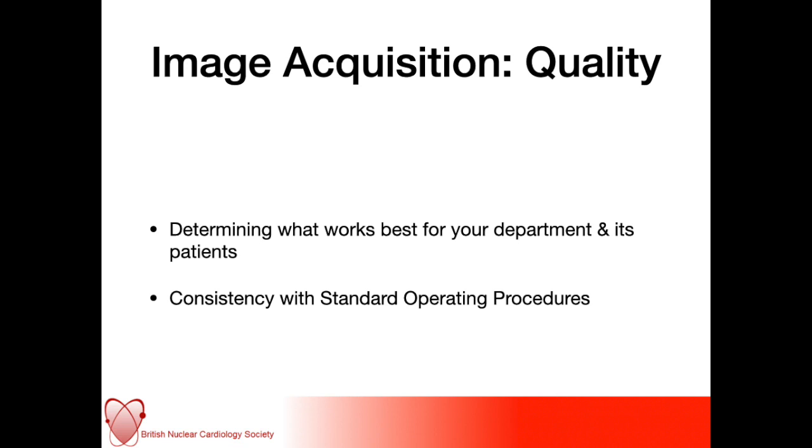What we're really talking about here is high quality imaging, and the processes and steps involved in that should be established up front. It means working out what's best for your department, its workflows and the patients it sees, and having then established standard operating procedures, everyone should work according to them and follow them.